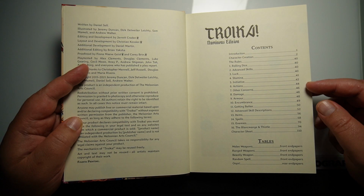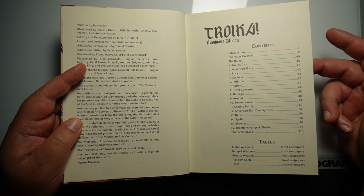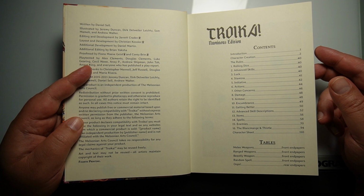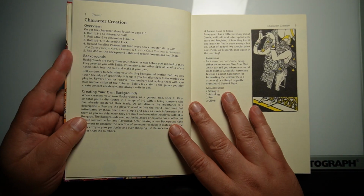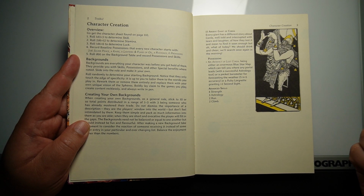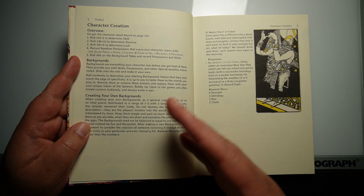One weird thing about this book you'll notice is that there's 2 pages and then a gap, and then 40 is the next kind of page of interesting stuff. So the reason for this, you've got an introduction, it's brief, and then character creation. You roll the 3 stats, skill, stamina, and luck. You record your possessions, and then you roll for a background.